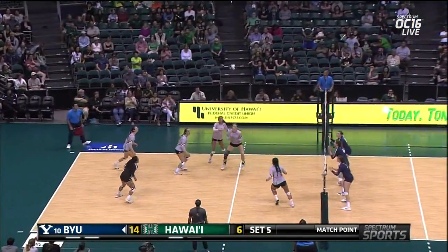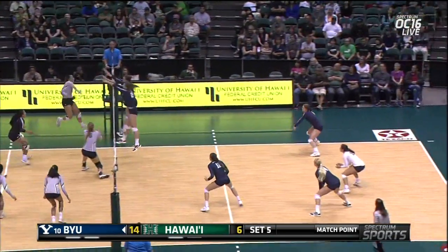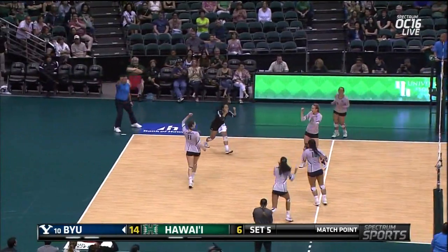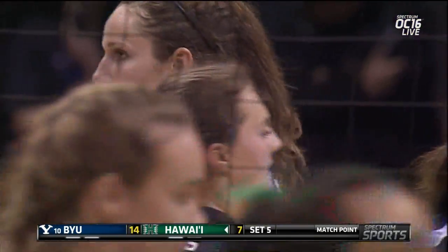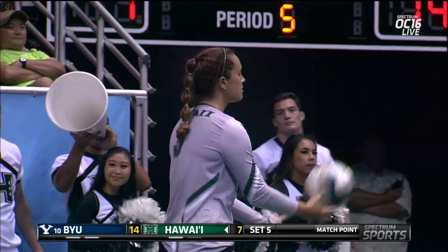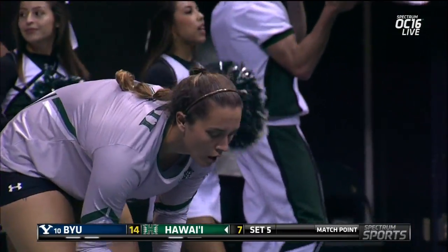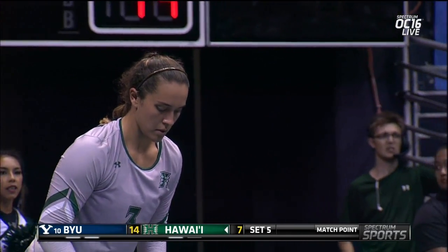And it will be McKenna Miller to serve. Hawai'i needs a point. Burns is blocked back. You'll see it outside to Granado. That's dug up. Slapped over and long by Redding. And Hawai'i's not finished just yet. Kenna Granado, with match point remaining for the Cougars.